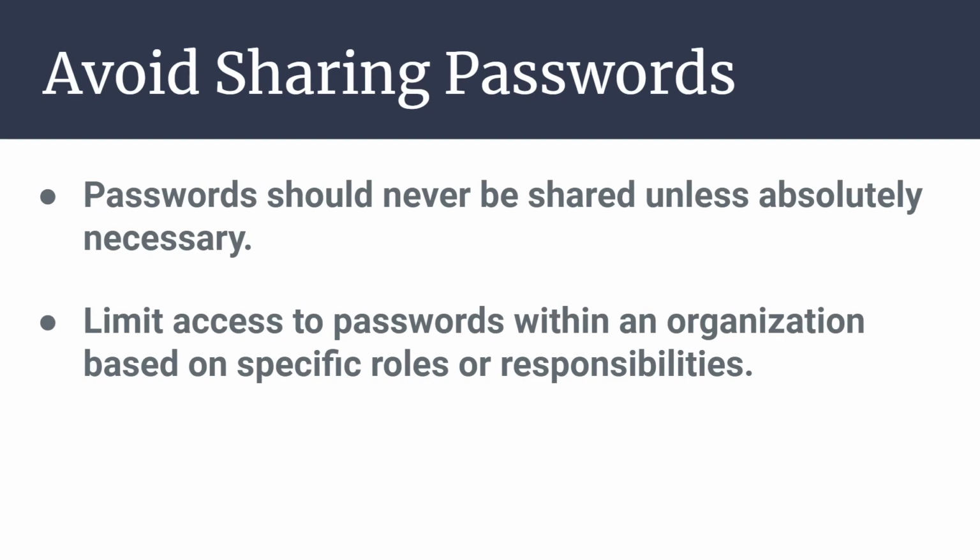Next, avoid sharing your passwords with other people. Passwords should never be shared with others unless absolutely necessary. You're compromising that account every time you share your password information. While they might be a friend or coworker, it's another access point and potential attack for a hacker. So next time you share your Netflix account details, think again.